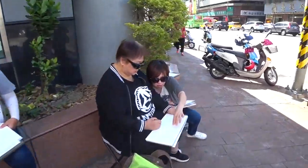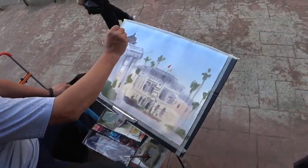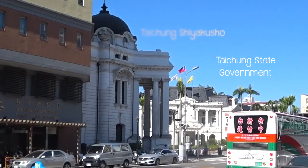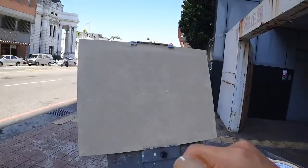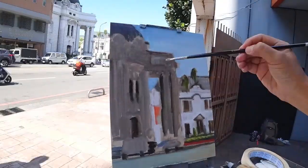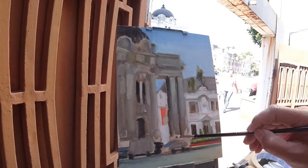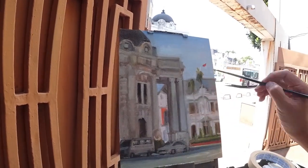Got to be in the shade. There are already some sketches all prepped up. I love the interplay between the cools and the warm lights, and that's why I am here. Okay, that's a wrap, guys. This is the end of the morning session.